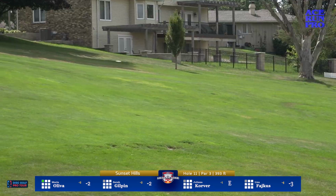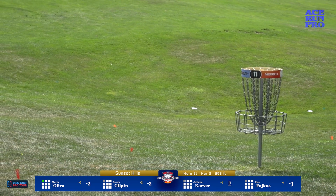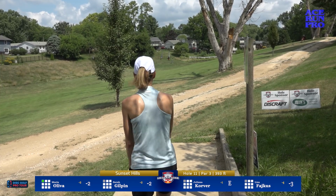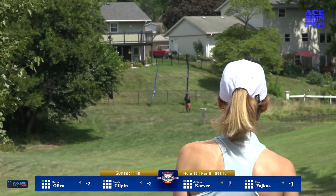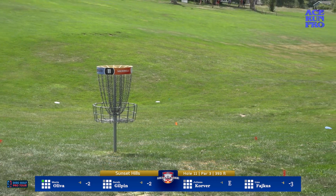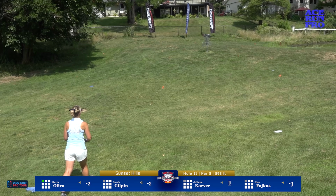Lisa, looking very similar. See if she can get some action as well. Right at, maybe just a little bit more inside of circle 2. Lisa's got about a 50-foot look at it. Let's see if Juliana can get up there. I like the look at this. Interesting line. Getting it turning a little bit sooner in the flight, working to the right, and then trusting hyzer.